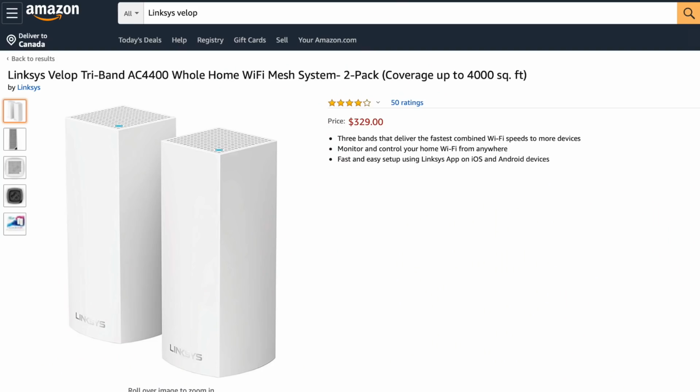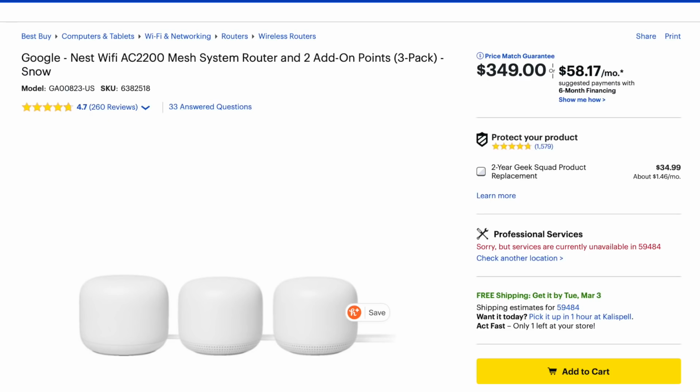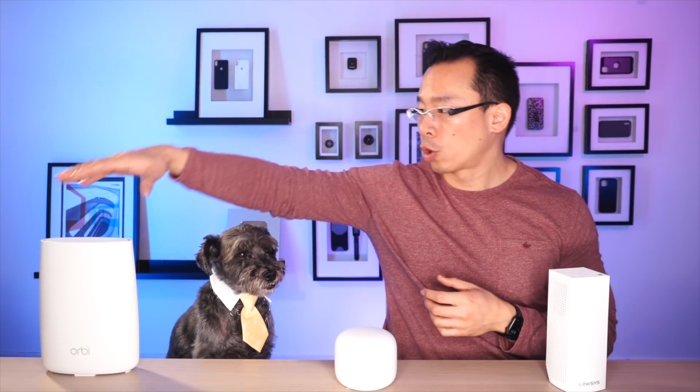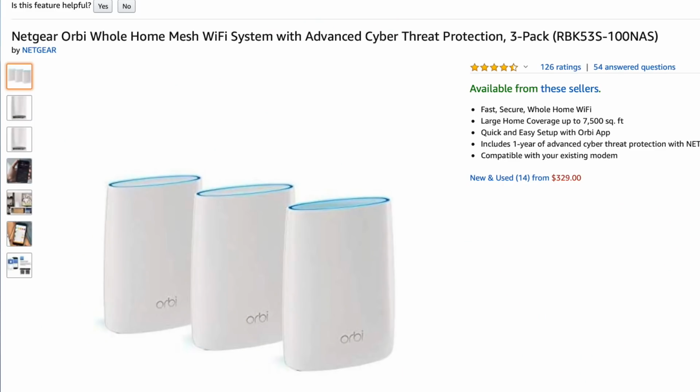The last thing is price. The Velop for $330 covers 4,000 square feet. The Google Nest Wi-Fi for 5,400 square feet is $360, and that's for the 3-pack. So if you only need to buy the base, it's going to be way cheaper, but it's $360 for the 3-pack. And the Netgear Orbi is 5,000 square feet for $330. Oddly enough, for this review, this Velop was $330. It was only 300 Canadian.